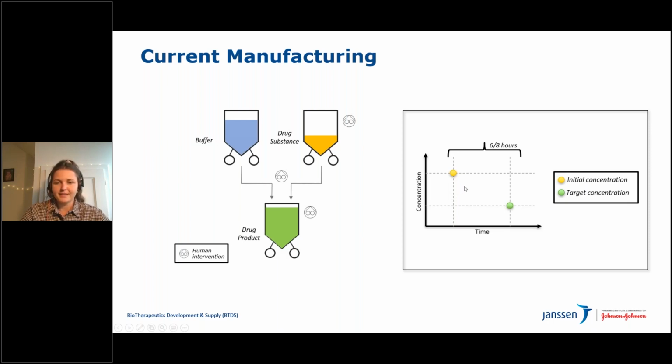We only have some snapshots at the beginning before the dilution. So we have the knowledge of the drug substance concentration, and we have a few other measurements of the drug product concentration, but we don't know how the concentration is changing in our drug product tank while we are adding the buffer.